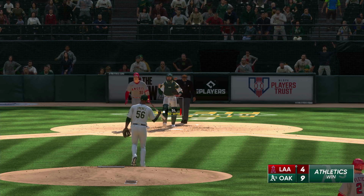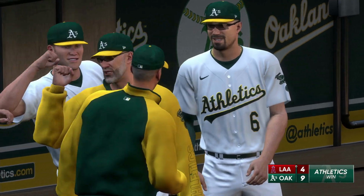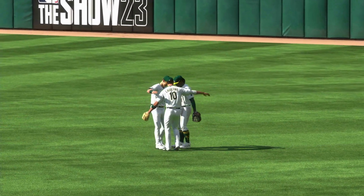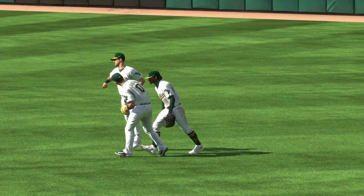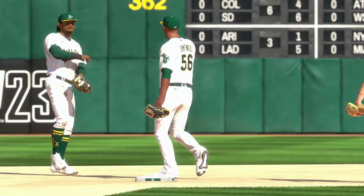And a swing and a miss, and that is the ball game. After a couple of times through the order, these guys really figured it out with the bats. A huge fifth inning, and that was all they really needed to get this victory today. Really nice job to pick up the W today. 9-4, our final score. Oakland victorious.